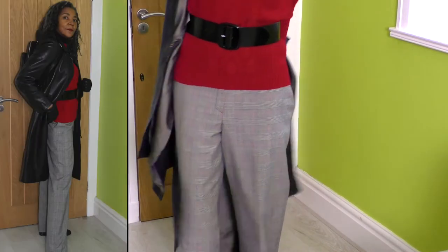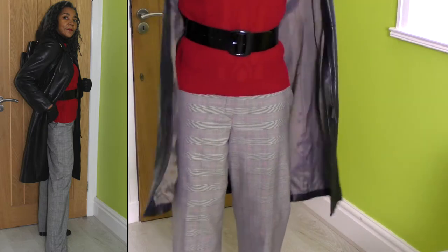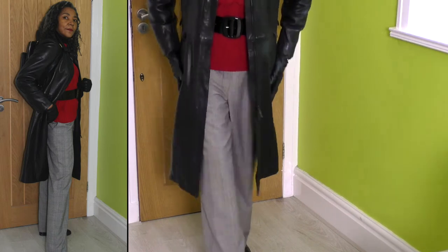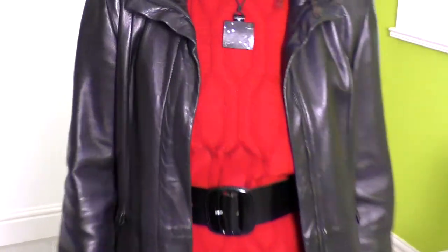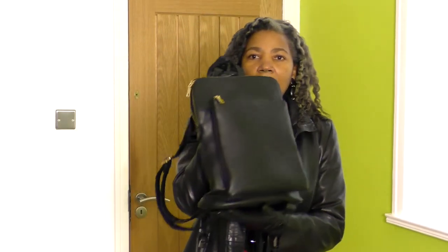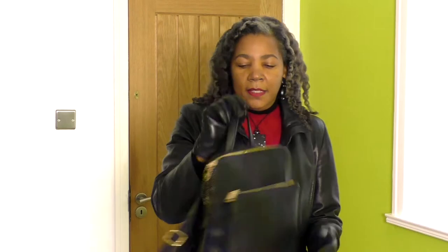Coat on. So I've got my leather coat on just to tie it all in. There we go. And the bag I'm going for is this rucksack or backpack, which I need today. It keeps my hands free. I do like backpacks.